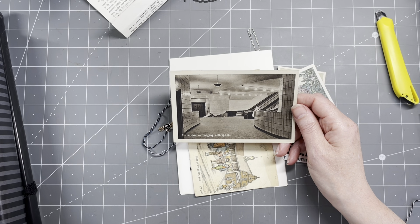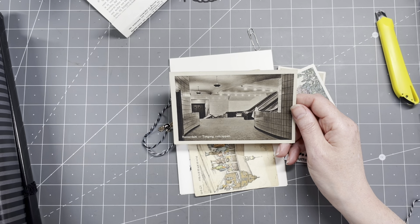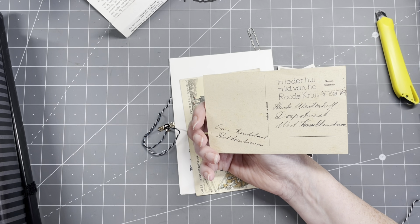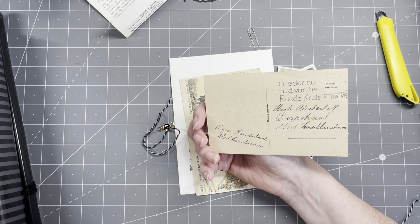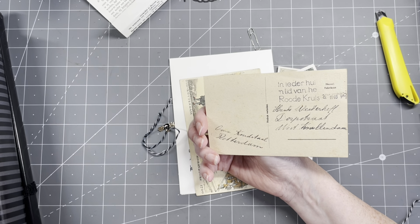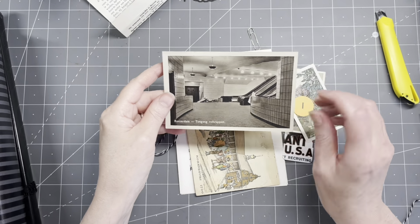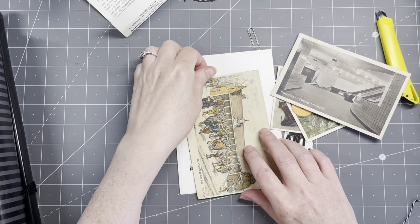Yeah, this is in Rotterdam. This is probably from, we have a big tunnel, a Maas tunnel, and I think this is the entrance to it. Does it say anything? No, I need to ask my dad. My dad knows for sure. That's an old one. I don't know for sure, but it's old, it's old.